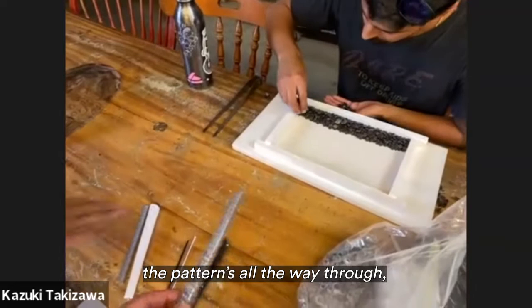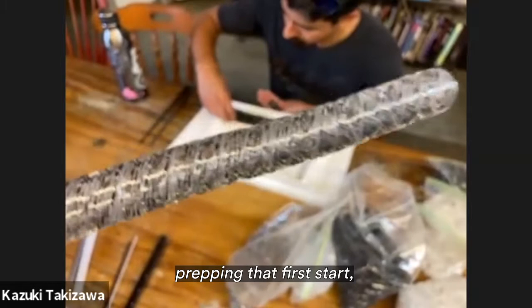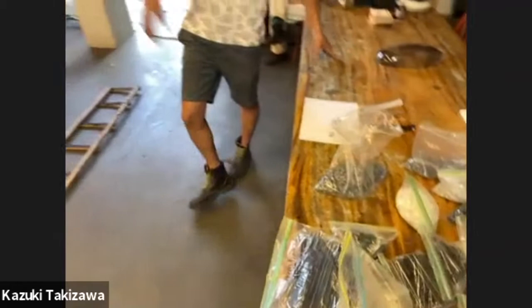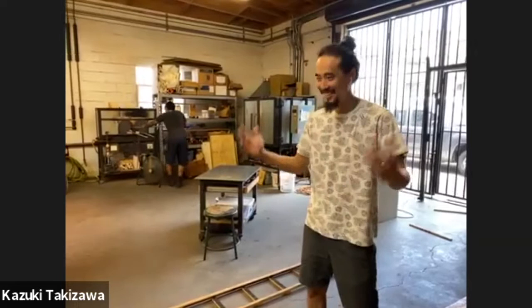And we'll chop them with the marini chopper. And actually, David, if you want to start prepping that first start, we'll go through the filigrana cane method. So I've kind of prepped this demo today, kind of like a cooking show almost. Me and David came in early today, and we've been preparing so we can cram a lot of stuff in this demo, so we can get through all the stages.